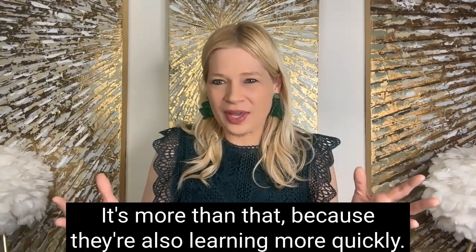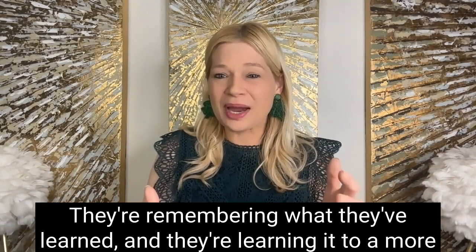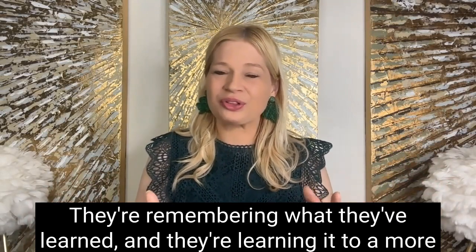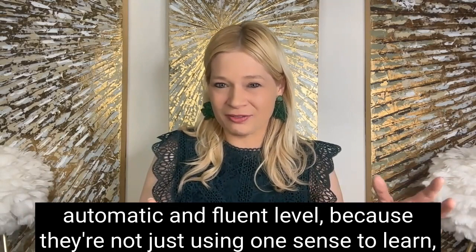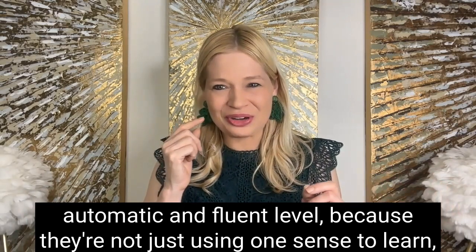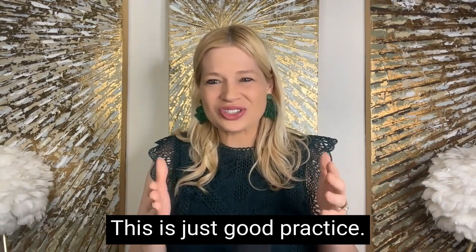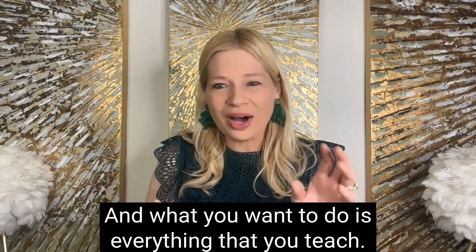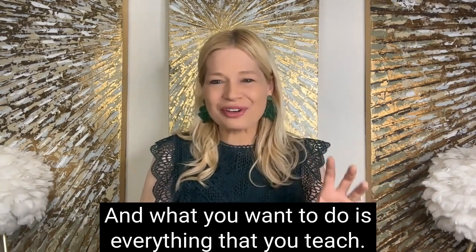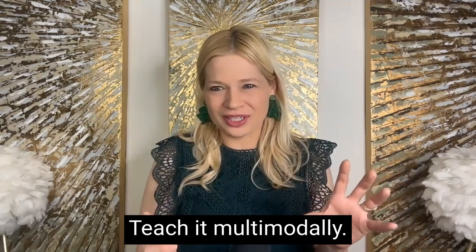It's more than that because they're also learning more quickly. They're remembering what they've learned, and they're learning it to a more automatic and fluent level because they're not just using one sense to learn, they're using all of their senses to learn. This is just good practice. And what you want to do is everything that you teach, teach it multimodally.